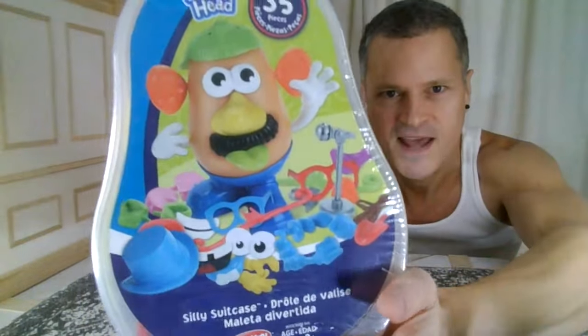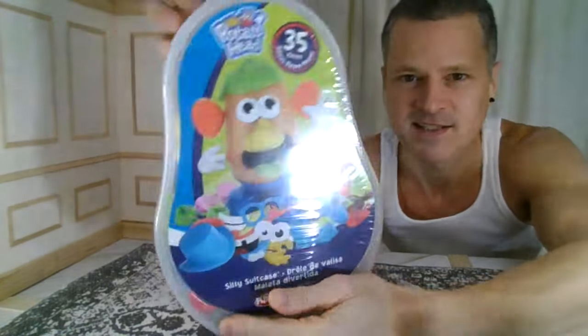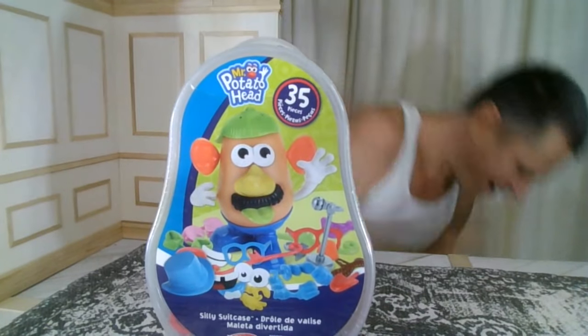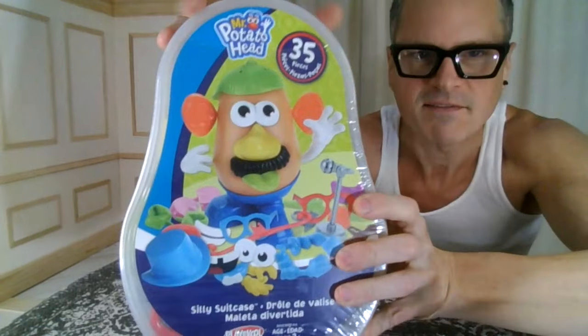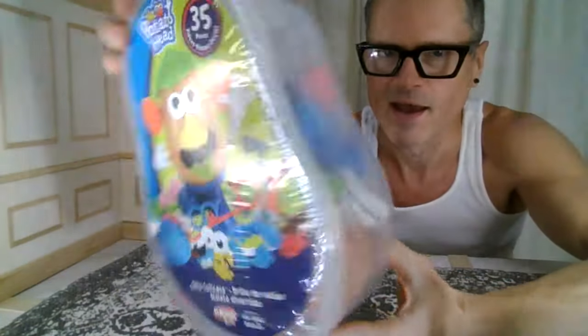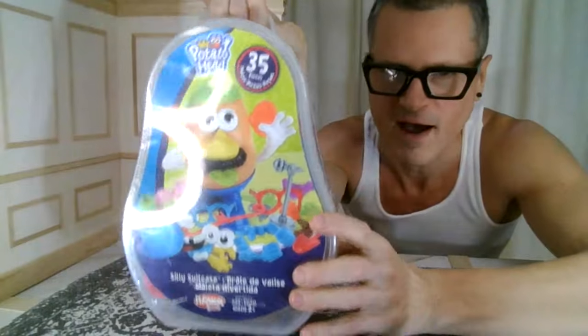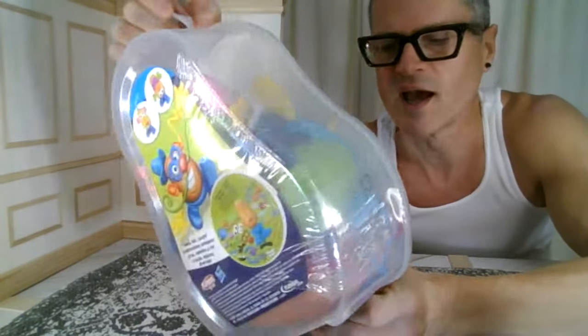Here we are today. I am opening my very first Mr. Potato Head Silly Suitcase. I know that this is a common toy favorite of kids and definitely a holiday pick. Any Mr. Potato Head, especially the new 2024 collection. I love that.